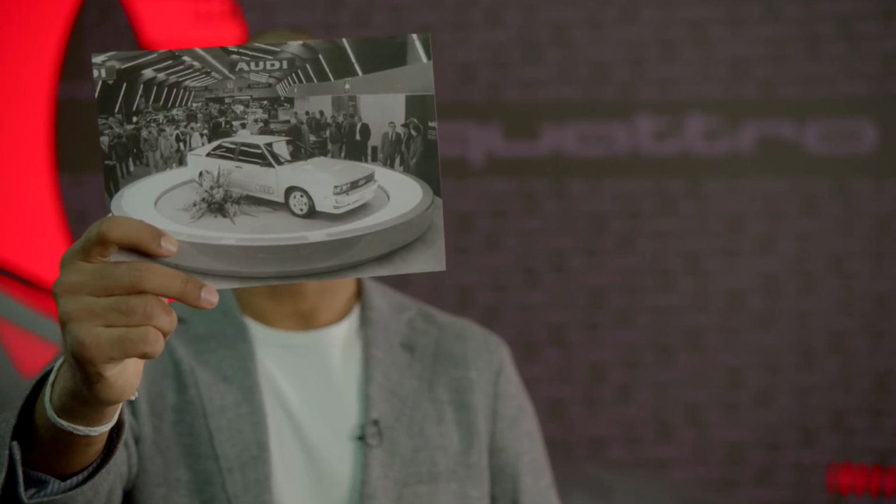2 premieres, plenty of highlights, but there's still one more reason to celebrate. Look at this. This was 1980 in Geneva, the day Quattro was born, 40 years ago. And even though we are not in Geneva today, we still remember this important date. Since then, Quattro has shaped the brand and created unforgettable moments all over the world. With this, we wish all of you good health and Quattro a happy birthday.